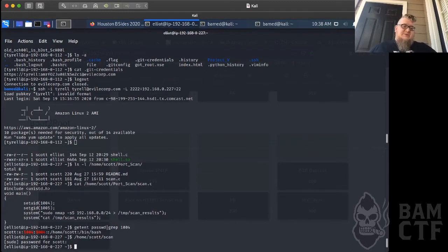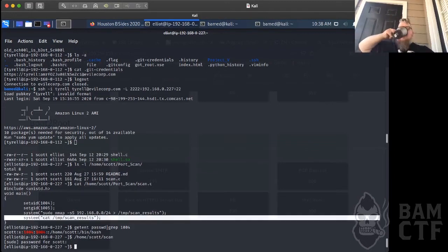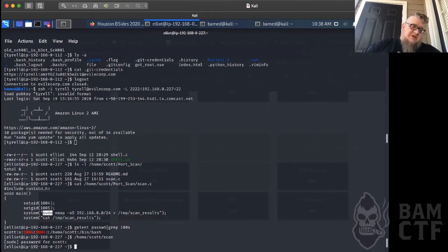But let's look at what this does. This last command just calls cat, but it's not calling a specific directory. Now we can actually do this with any of these commands because they're not using the full path. When you just issue a command like this without the full path, that's because the command exists somewhere in your path.